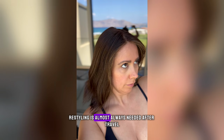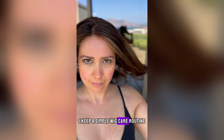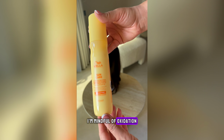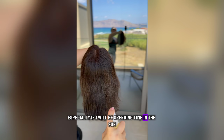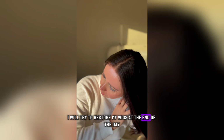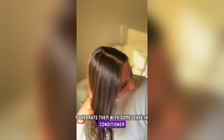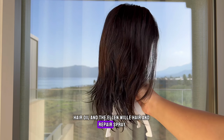Restyling is almost always needed after travel. I keep a simple wig care routine so I'm not doing too much while I'm away. I'm mindful of oxidation, especially if I will be spending time in the sun. I will try to restore my wigs at the end of the day to hydrate them with some leave-in conditioner, hair oil, and the aloe vera hair and repair spray.